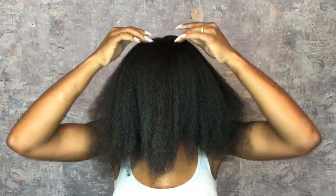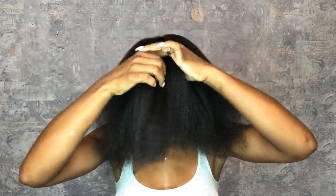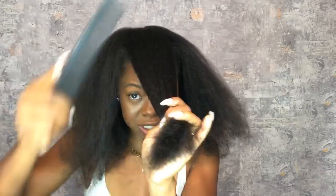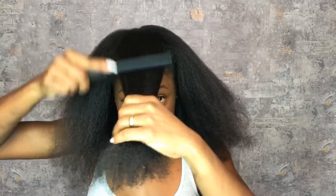All right. So we have our hair section in the middle. We're going to take one section. We're going to comb forward. You'll notice I don't rip through my hair. I actually take my time, making sure all tangles are gone, all the hair is going in the same direction. I don't just rip through it.